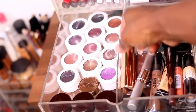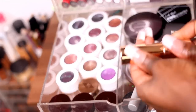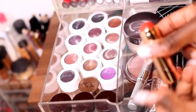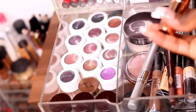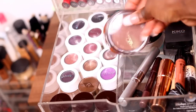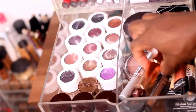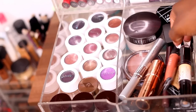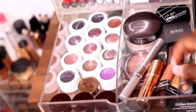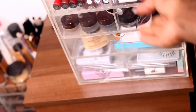Have a couple back there. This is a Charlotte Tilbury, I think it's like a cream kind of blush type thing. I think you can use it as a lipstick as well. I have an extra CoverGirl bronzer in Ebony Bronze. We have LA Girl correctors. This is the NYX Wonder Stick in Deep, and that's that.